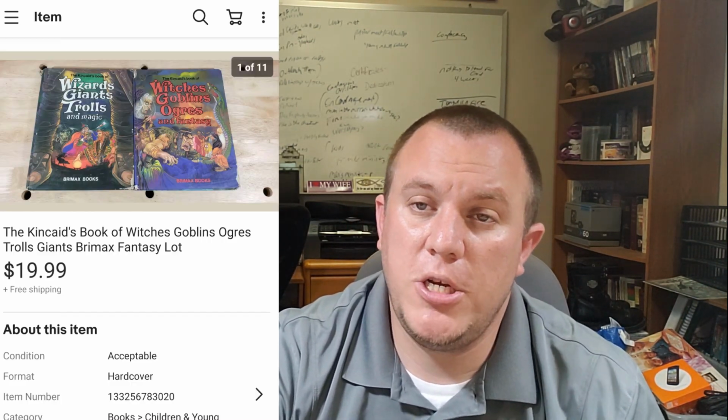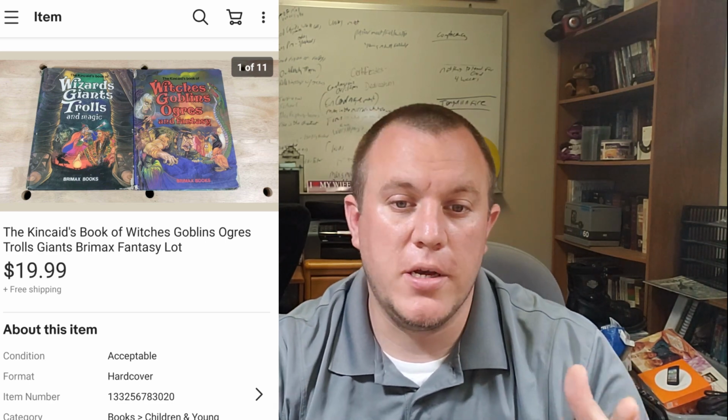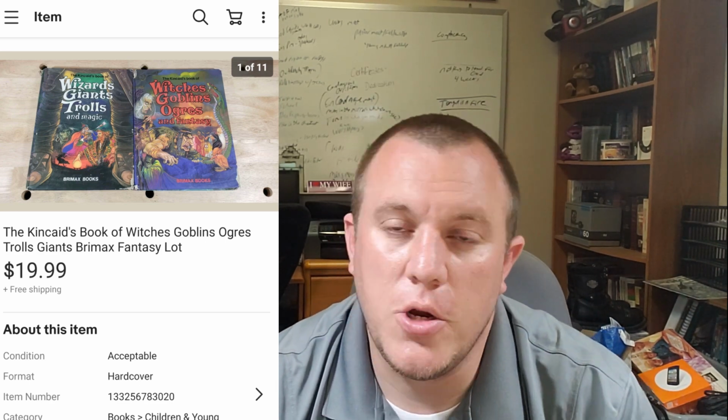Here's some Kincaid Witches and Goblins books. These were just cool looking. They had kind of trolls and ogres and different stuff on them, but the books were really tattered and beat up, the spines kind of falling apart. I looked up the set, and a whole set of them could go for great money if you had more. I only had 2, but mine sold for 20 shipped, and I did get positive feedback, even though the condition was rough. They ship media mail. I think it costs like $4 to ship them. So we made some money there, which is pretty good.